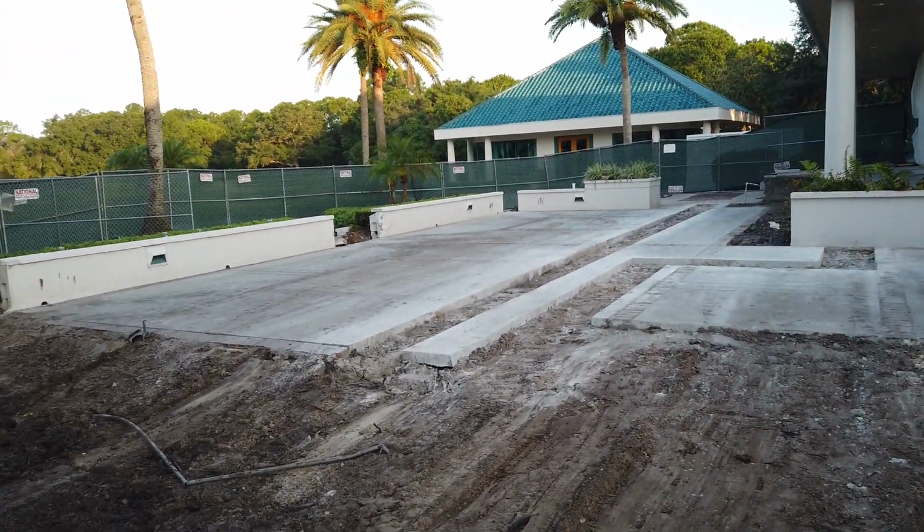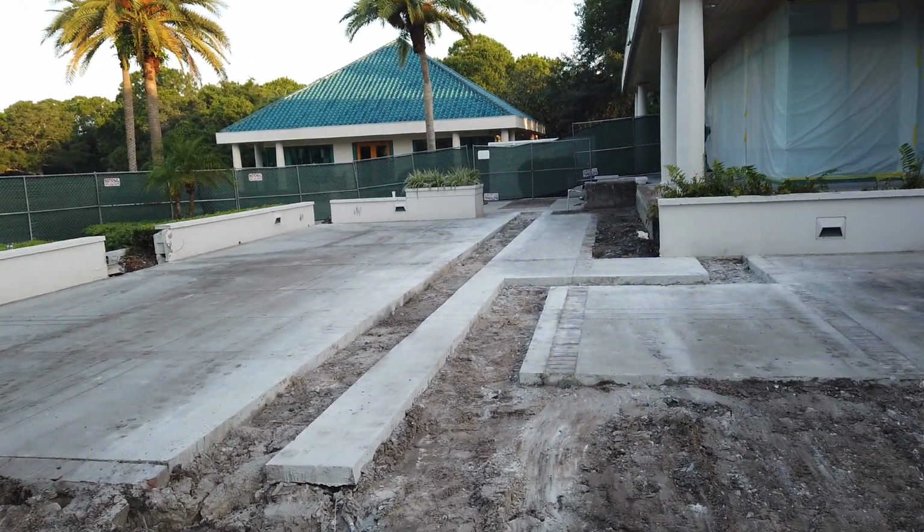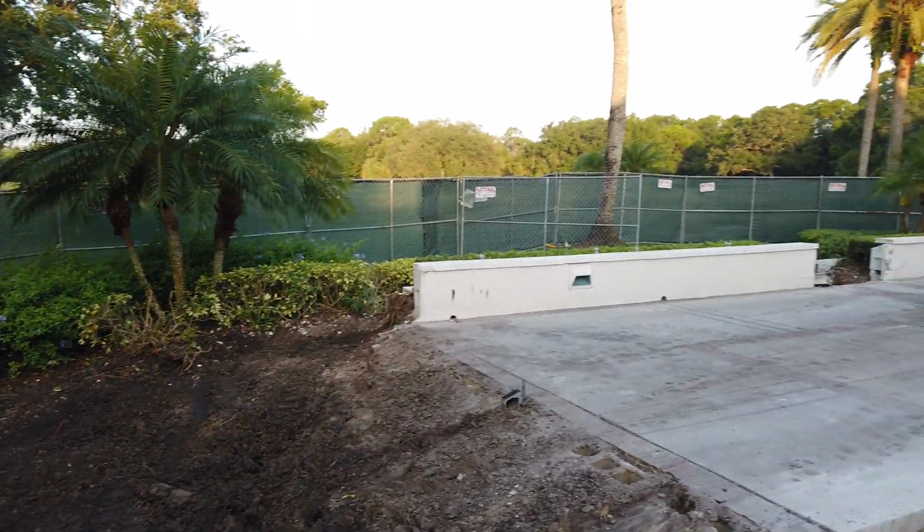You can see that the slab's been cut and trenches are ready for all the new utilities that have to go in. All the demo work's been completed, and we're just waiting for the build back work.